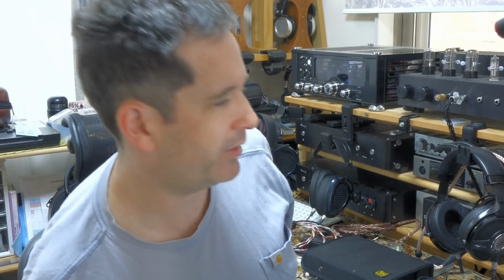I have a Stax SR007 with a Bifrost multi-bit. There's your answer. It's the Bifrost multi-bit. It depends what music you're listening to too. I mean, I have a lot.